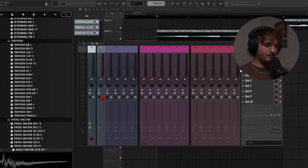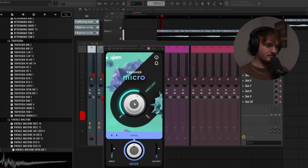Oh, that's fire. All right, let's see what else we can find. I already know I'm going to use this part. I'm going to use one of my favorite plugins. I'll be using this a lot. If you guys are mad at me for using this so much, then blame me in the comments and I will use something else. But I love this plugin so much.